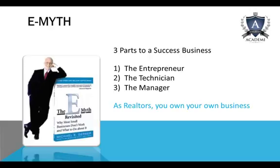Well, think about it. The day you get your real estate license, you have to hang it with a broker because that's what the law says you have to do. But really, your broker is just going to be there to help you and answer some questions. You have to understand you've got to grab the reins and not count on your broker. This is up to you. So you have to be able to wear 3 hats: the entrepreneur, the technician, and the manager.